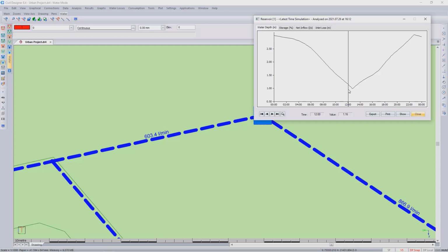So when it comes to the storage, you need to make sure that in some municipalities and some guidelines, the reservoir shouldn't get less than 65% full, and then the valve or the pump should switch on to start filling up the reservoir again.